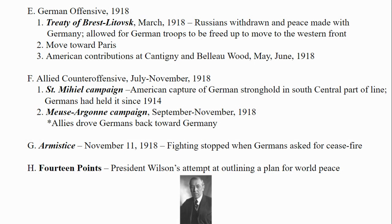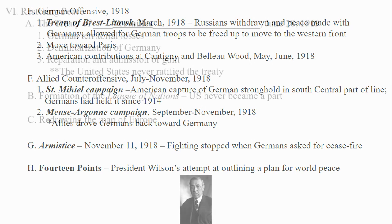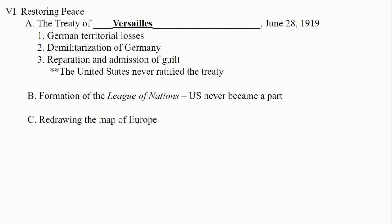Now, on the 11th of November in 1918, Germany asked for a ceasefire. And so the fighting stopped on the 11th of November, and during the ensuing months, before any treaties were signed, Woodrow Wilson, you see his portrait there on the bottom, attempted to outline a plan for world peace with his so-called 14 points. And when we get to 1919, the primary treaty between the Allies and the nation of Germany was called the Treaty of Versailles, June 28, 1919.